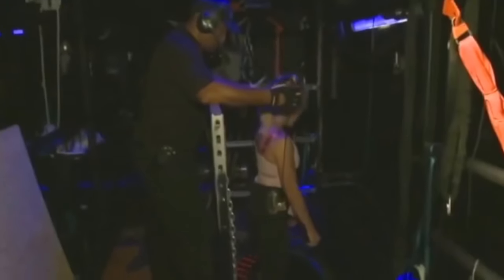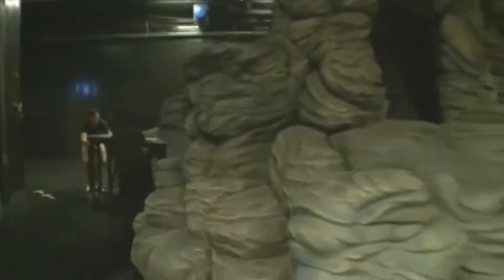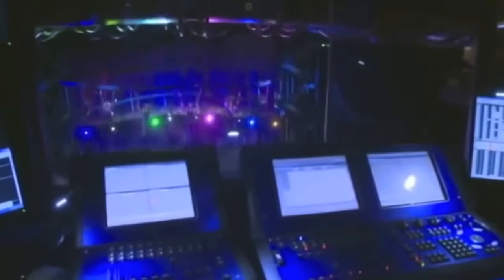We also have a team of about 13 technicians working on the show with us. They control everything from the aerial aspects of the show to the scenery movements, as well as lighting and sound design. And all of that is set here in the beautiful Amber Theatre on the Allure of the Seas, which was specifically designed for Blue Planet.